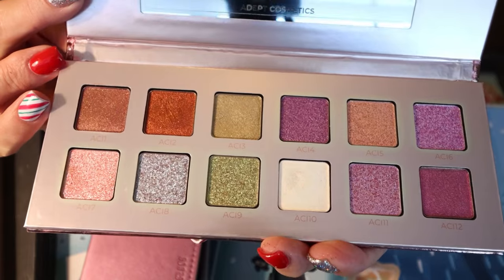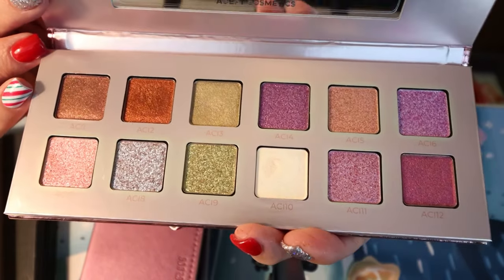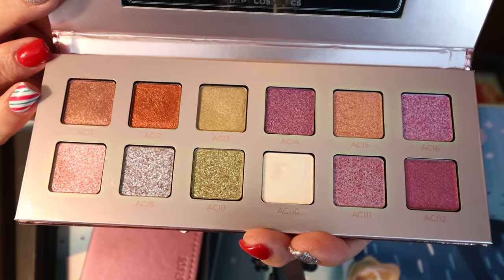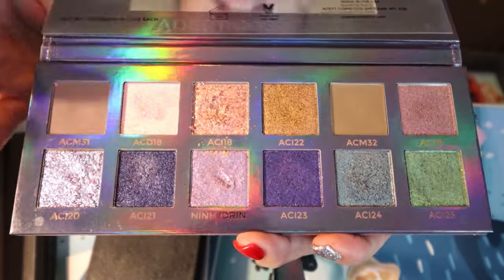This is the Plain Jane Remastered, and I also picked up this palette this year on a really good sale. This one is a full shimmer palette. So again, I don't reach for these as often, but I really do love that this one has a little bit more neutral shimmers.